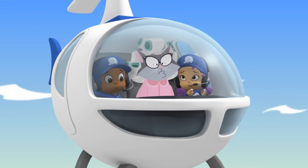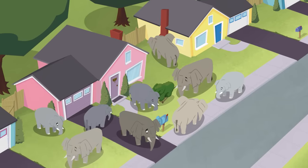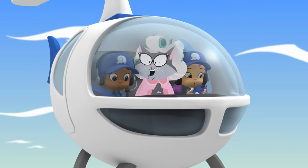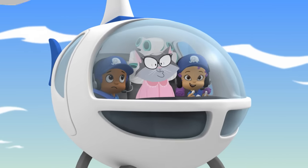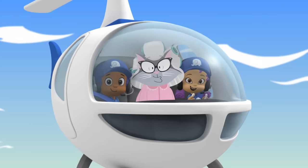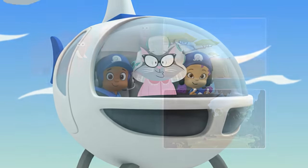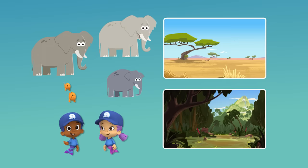Okay. Wait a minute. These aren't all Asian elephants. These elephants come from different places. I might have taken a few from Africa, too. Some of these elephants belong in Asia, and some belong in Africa. We need your help to tell them apart. Asian elephants are smaller than African elephants. Which one is the Asian elephant in this herd?